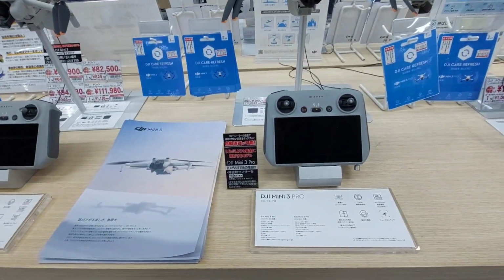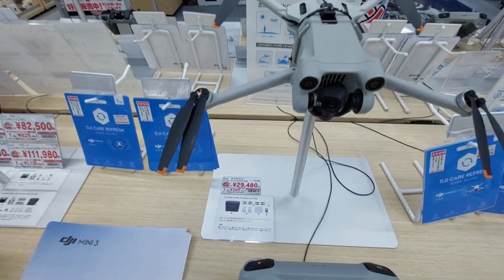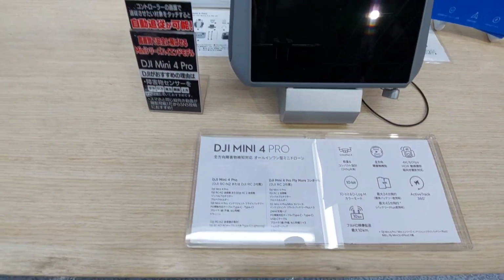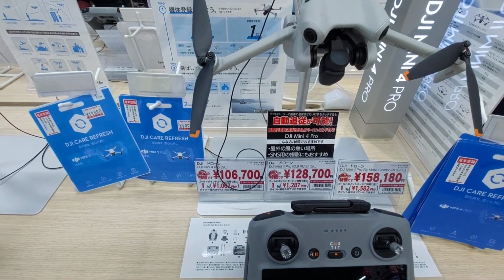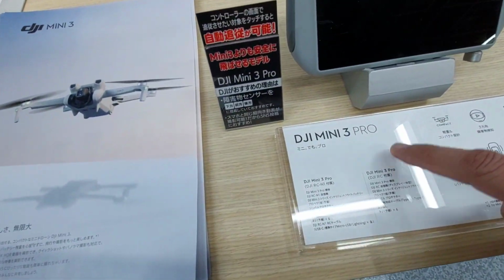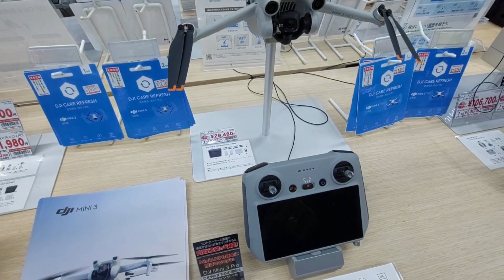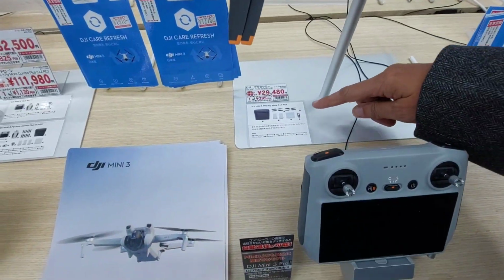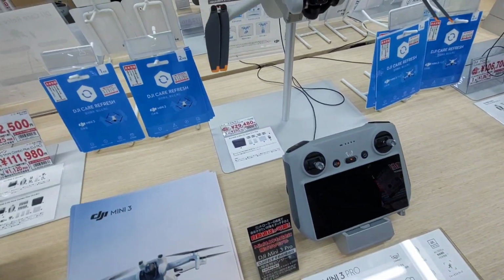These are their prices for the DJI Mini 3 Pro at $29,480. And there's the DJI Mini 4 Pro at $106,000, I mean, depending on your preference. Guys, I almost got duped. I saw this DJI 3 Mini Pro at 29,480 yen. That's only a little over 11,000 or less than 12,000 pesos, and I thought this was the whole thing. And you know, the DJI Mini 3 Pro Fly More, and I had to ask.